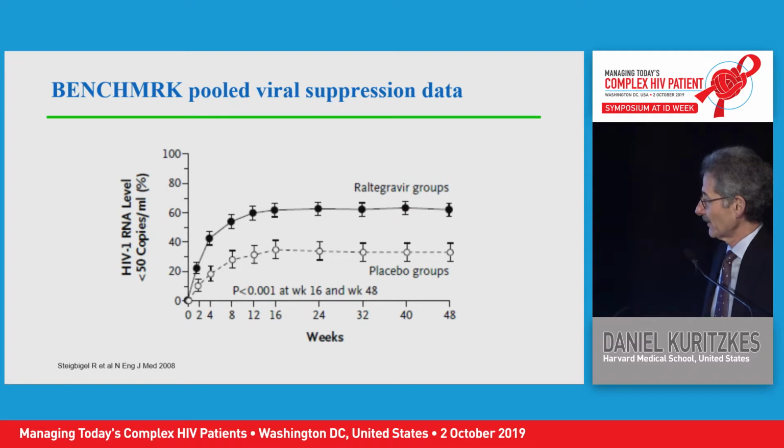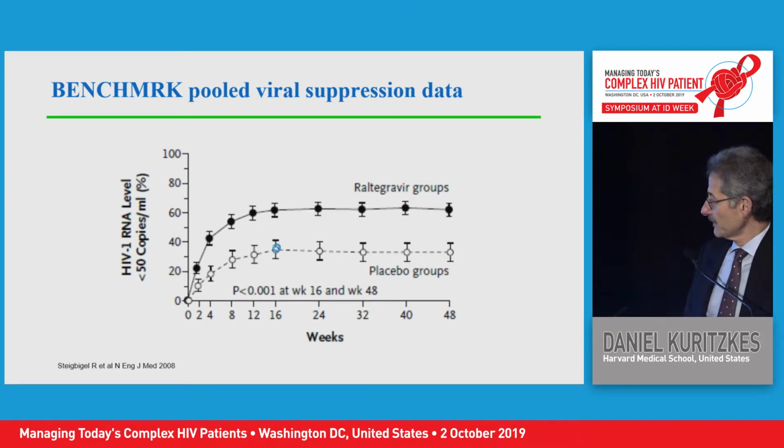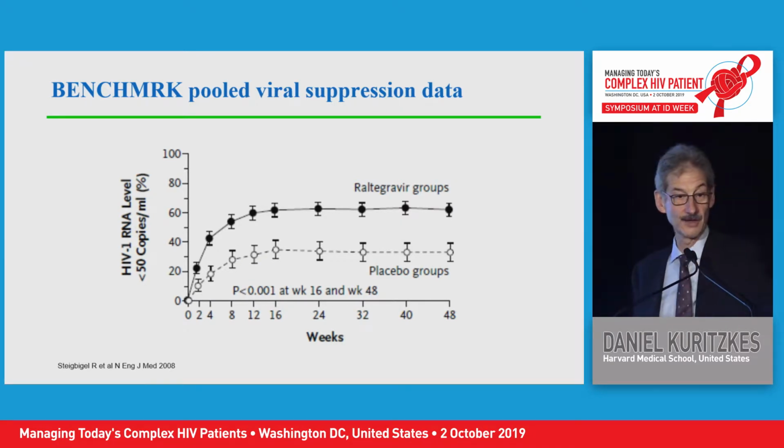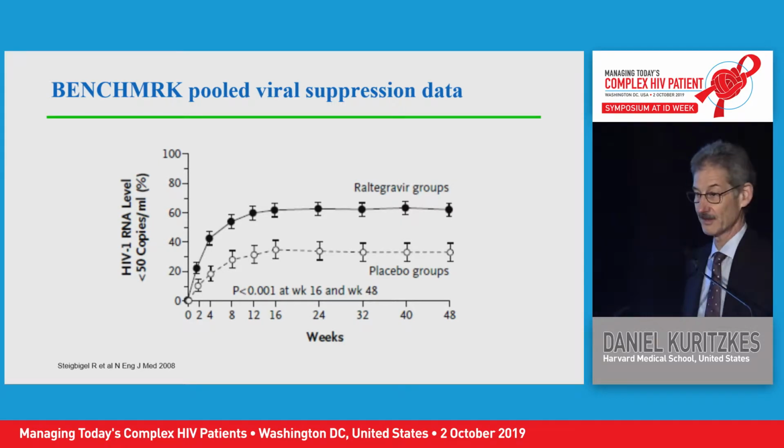And of course, when raltegravir was introduced, this study published in the New England Journal with Roy Steigbügel as the lead author showed a dramatic improvement in the proportion of participants who could achieve full virologic suppression compared to the placebo. There were 2 problems with this approach. First of all, these people were using up their last best drugs and not getting the new agent and developing resistance to the remaining drugs in their regimen.